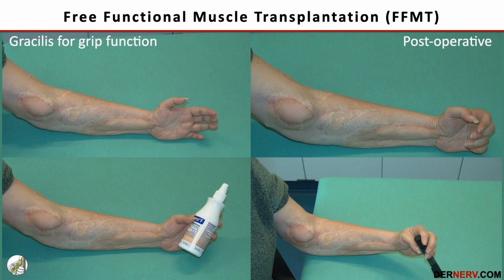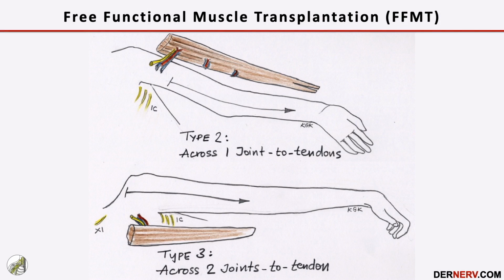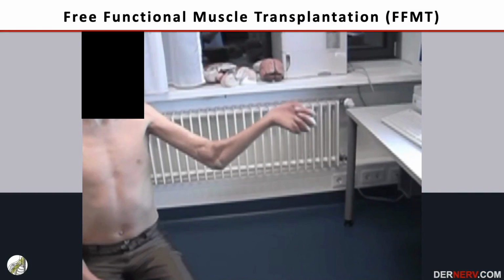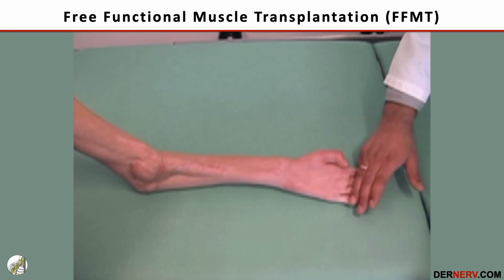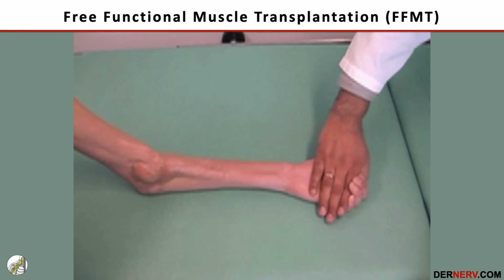Okay. In this example, the gracilis has been used to restore gross grasping to some extent. The free muscle transplant can be used in several patterns to restore various functions. In rare cases such as this young boy with a flail arm, one transplanted muscle is able to take over several functions. Here he demonstrates the elbow flexion, the same muscle performs finger as well as wrist flexion.